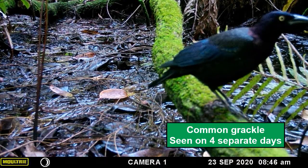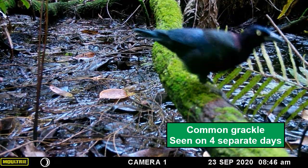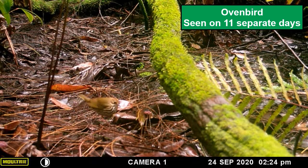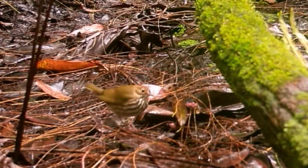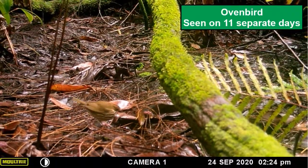So here's the first visitor, a common grackle. You can see the date and time down here in the corner, and you'll see that this little fallen branch is popular with many different animals. You'll notice underneath the name of the species seen, I also included a note about how many times it triggered my camera. So this is an ovenbird, a type of warbler that sort of walks around like a chicken, and they're fairly common in areas with cover, and you can see this one is eating a fallen fruit.